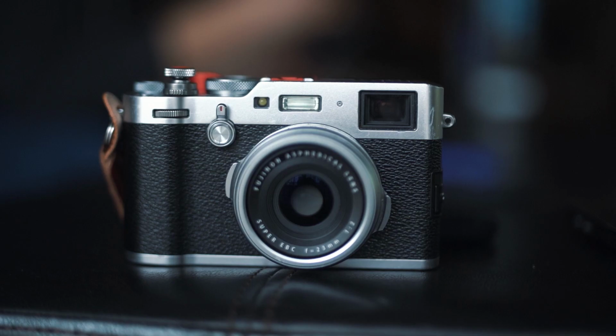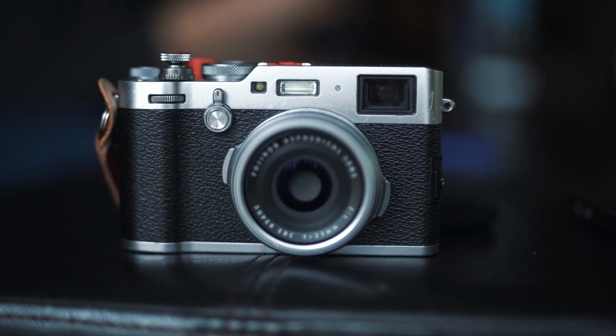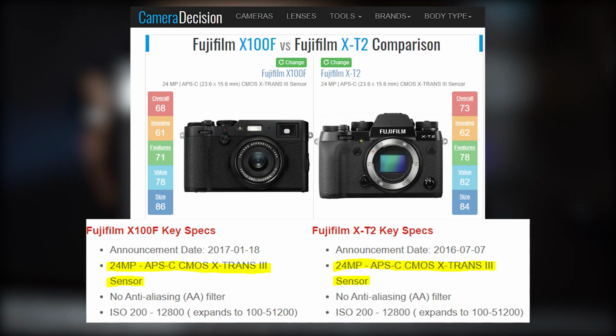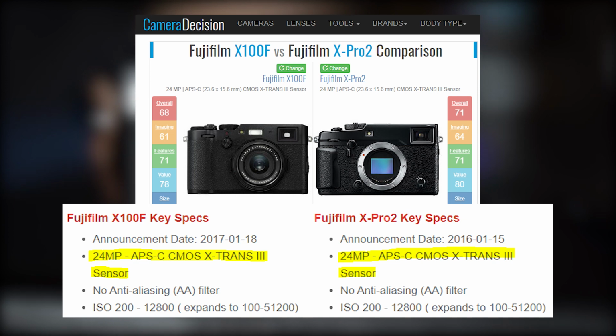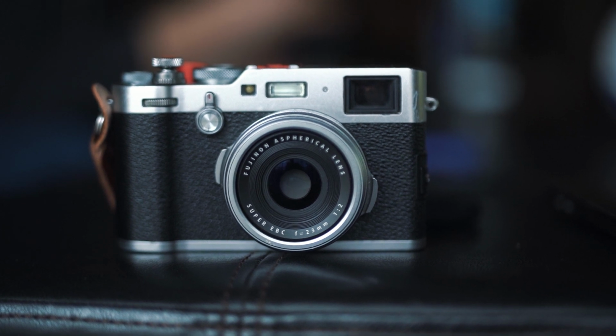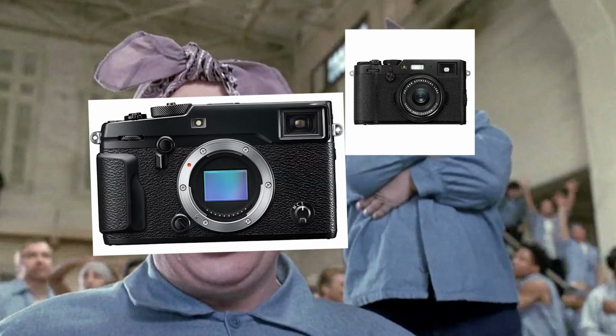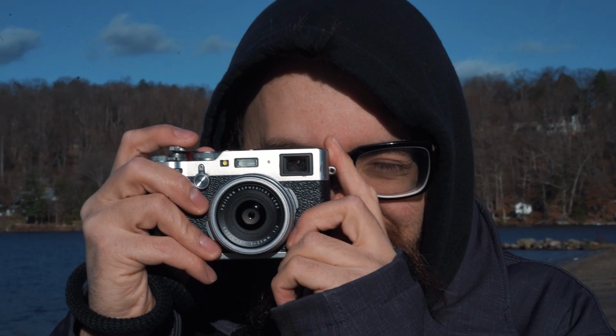I think it is important to note, especially for those already in the Fujifilm ecosystem, that this camera packs the same internals as the X-T2 and the X-Pro2, so you get that sort of power in a much smaller body. You're working with a 24.3 megapixel APS-C X-Trans CMOS 3 sensor. Man, say that one 3 times fast, but in all seriousness, you are getting like a mini X-Pro2, which is kinda cool. It's small, but not too small.